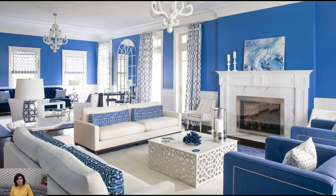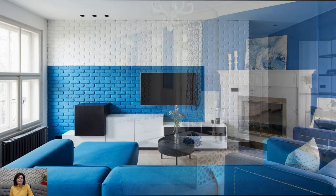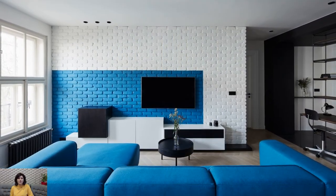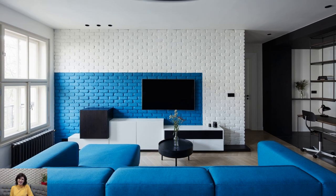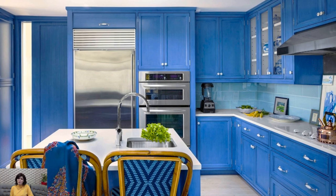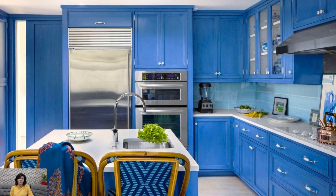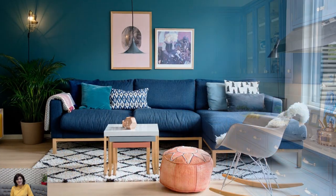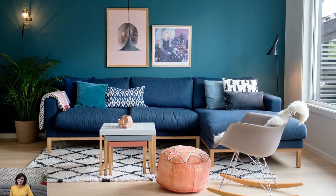In conclusion, Danish blue emerges as the perfect color for a modern interior, offering a harmonious blend of sophistication and versatility. Its ability to evoke a sense of tranquility, its adaptability to various design styles, and its connection to the natural world make Danish blue a standout choice for those seeking a contemporary and visually engaging color palette in their living spaces.